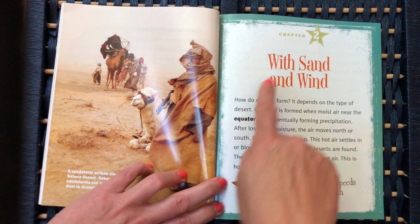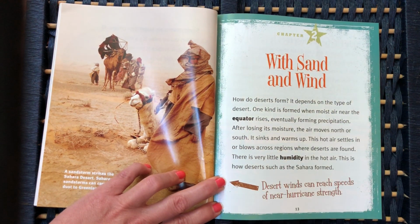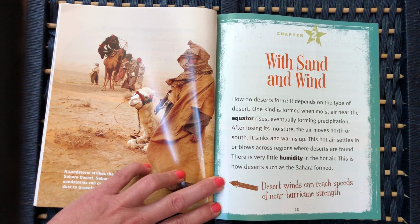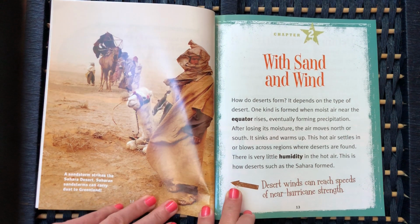Chapter 2, With Sand and Wind. How do deserts form? It depends on the type of desert. One kind is formed when moist air near the equator rises, eventually forming precipitation. After losing its moisture, the air moves north or south. It sinks and it warms up. This hot air settles in or blows across regions where deserts are found. There is very little humidity in the hot air. This is how deserts such as the Sahara formed.